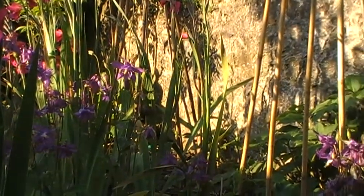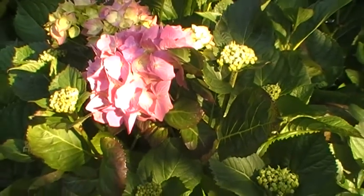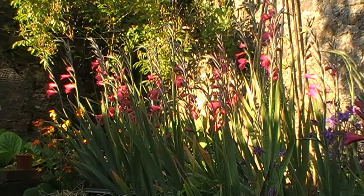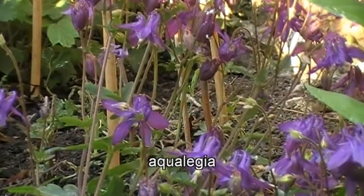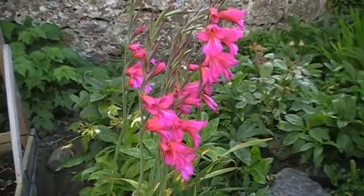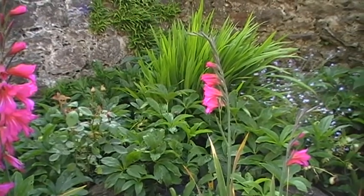All of a sudden the garden is erupting into life. Here are some honeysuckle. The first bracts of the hydrangea are flowering. The self-seeded species gladioli seems to favour the front spores rather than the upper circle. And right next door are the aquilegias with their blue flowers. And here, of course, is the ground cover area.